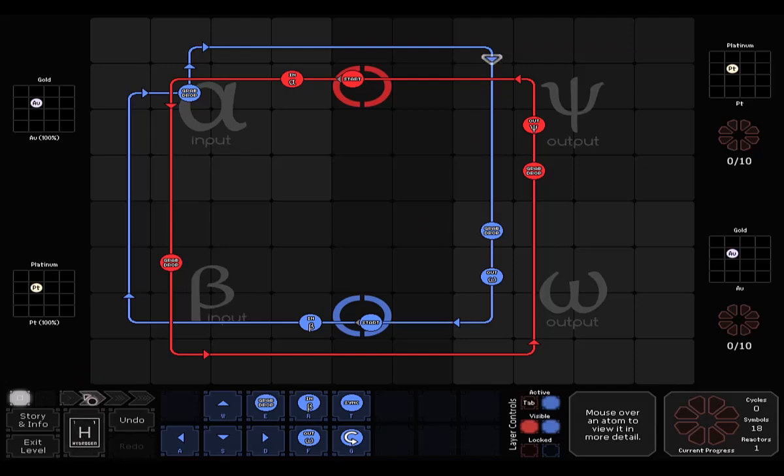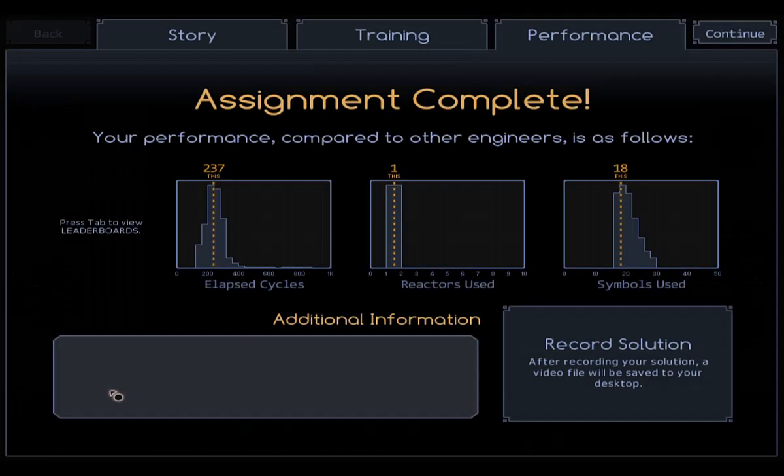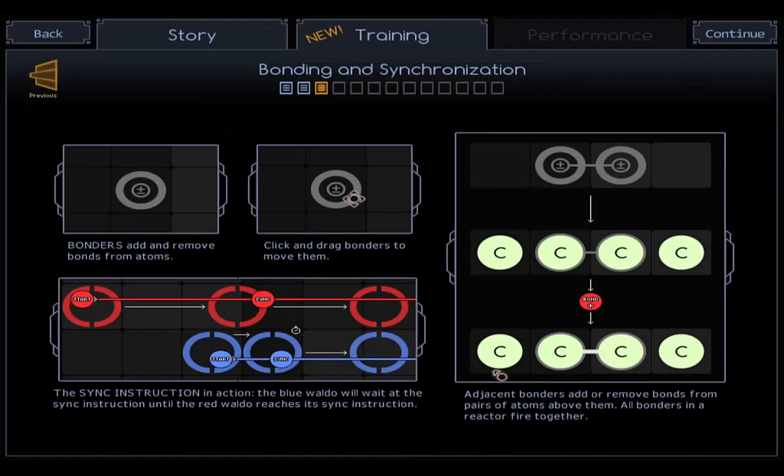Ready? Go! Haha! Full speed. Well, sort of in the middle. Not the worst. Not the best. Average, we'll take it. You know, this is harder than it looks. Ooh, bonding. Okay, this is gonna be tough. Here we go.